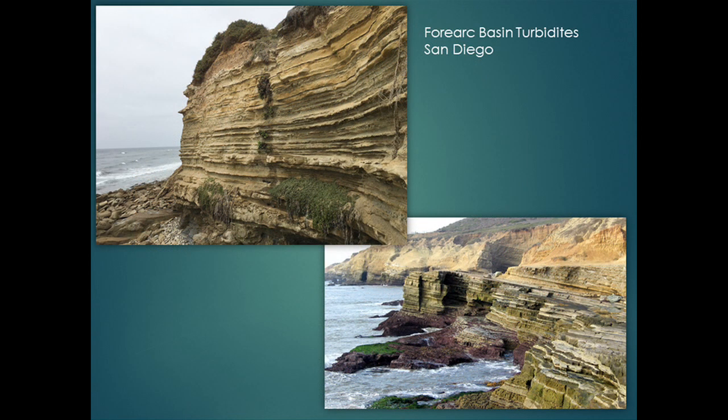And then finally we get to the forearc. Well, we're sitting, well, not quite here, 5 miles west. You're on the forearc deposits. The upper shot is the Sunset Cliffs, and the lower shot, of course, is Point Loma. These are Cretaceous turbidites. Turbidites, have you heard that term?